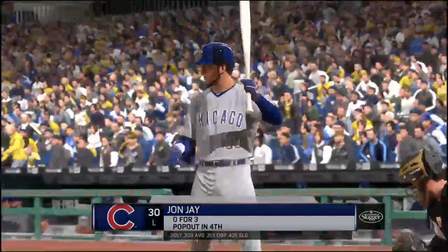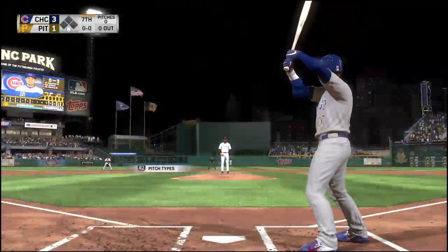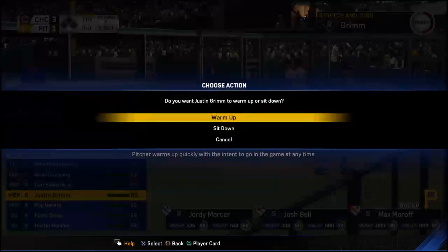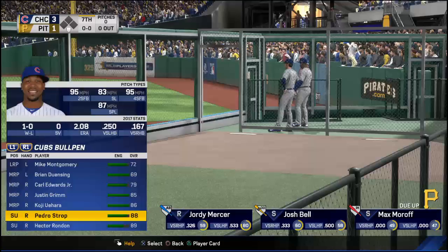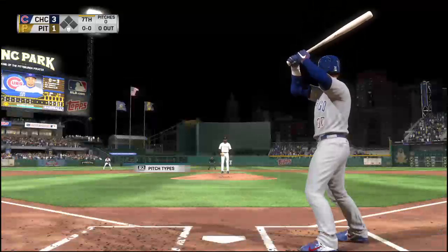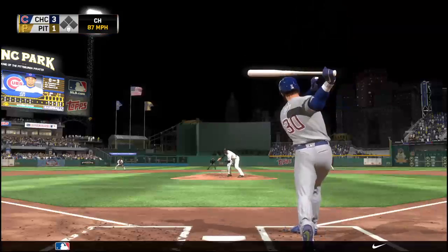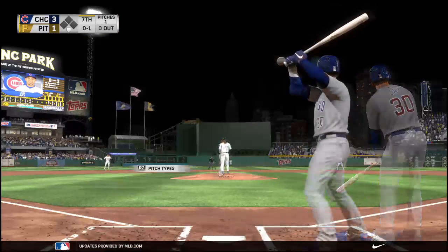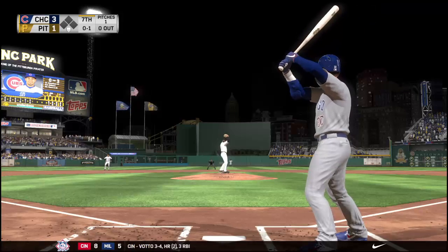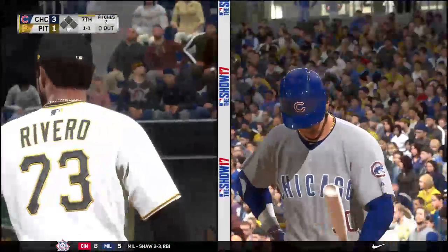Digging in once again, John Jay. No hits in 3 tries so far. He's struck out once. And that's cut on and missed. 0-1. 0-1's the count. And a fastball way off target here, and it's even at 1.